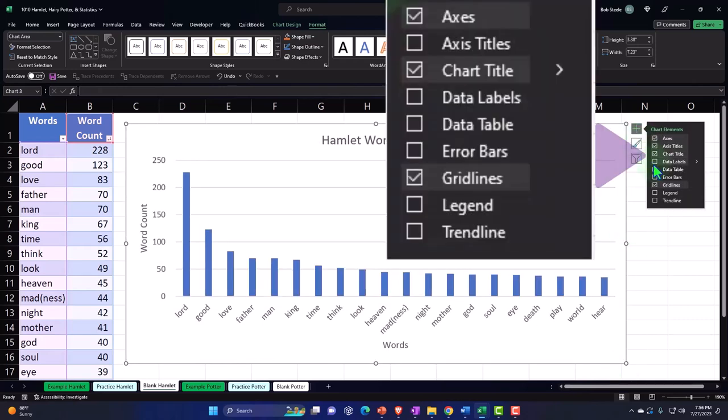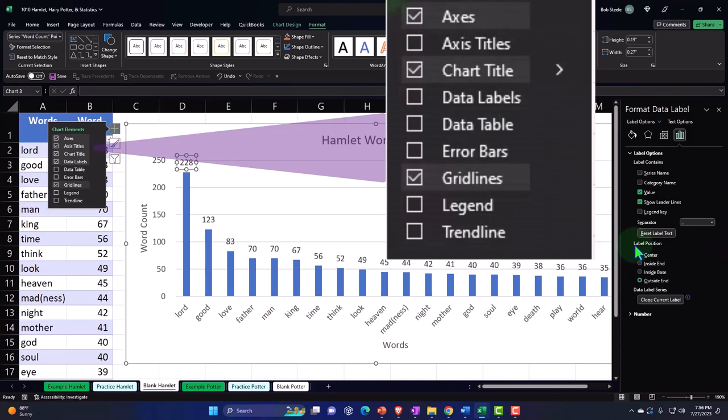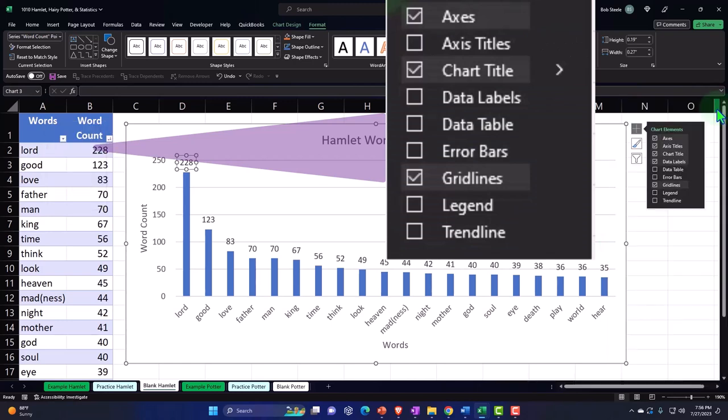I can hit that. If I say this is the chart title, there are the data labels, which are often useful to have. I can add the data labels if I want. So there are the data labels. I could double click on the data labels and get more information on how we're going to populate the labels on the right hand side if we so choose.